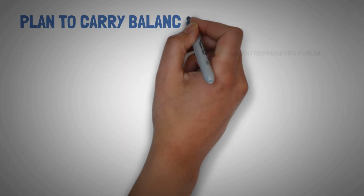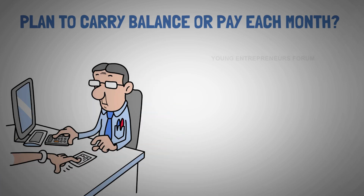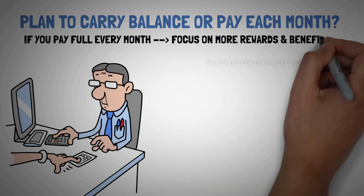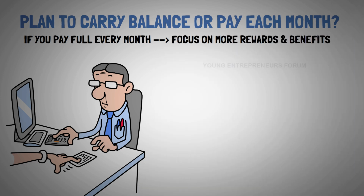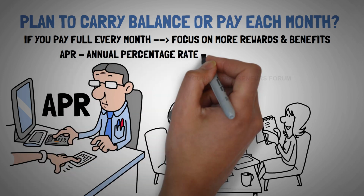Do you plan to carry a balance or pay in full each month? This question is vital because it determines the importance of the interest rate. If you pay your balance in full every month, you can focus more on rewards and benefits rather than the APR. However, if you tend to carry a balance, finding a card with a low ongoing APR becomes crucial to minimize interest payments.